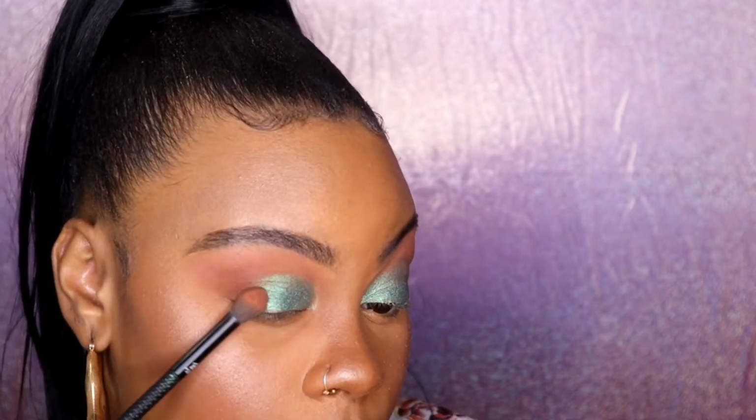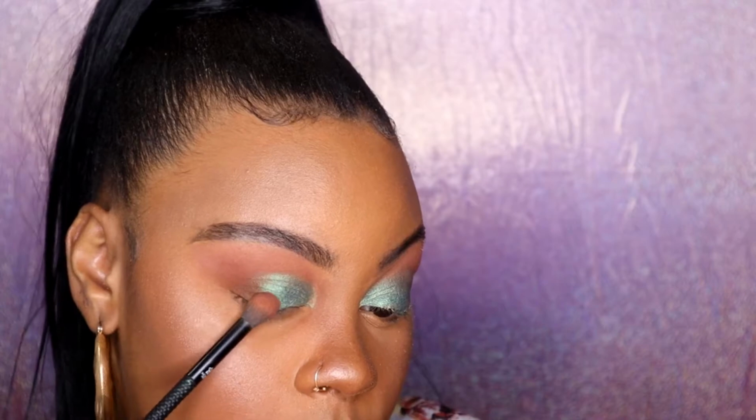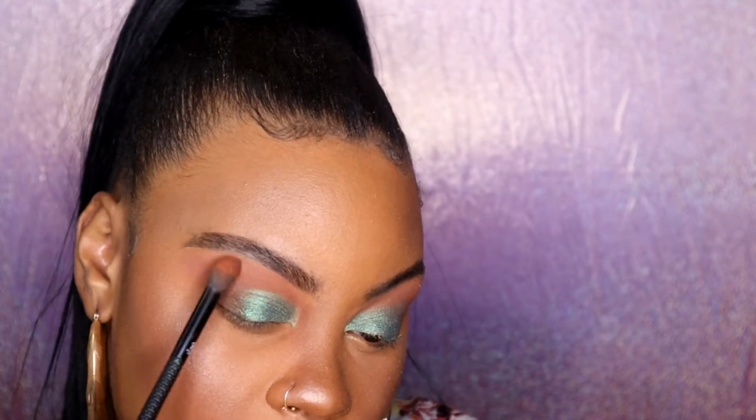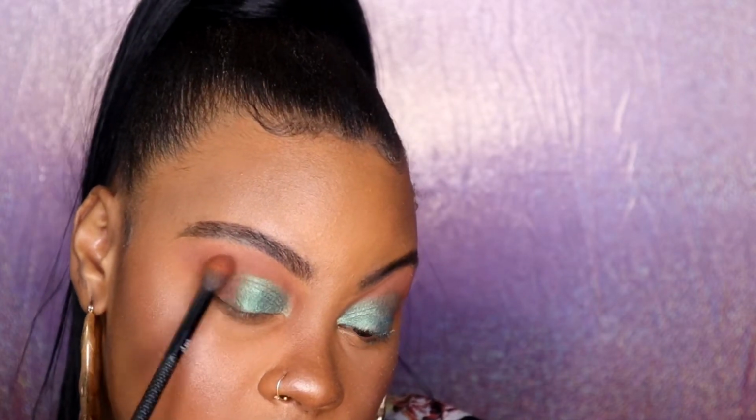And now that we have diffused the edges, I'm gonna actually go into the shade called Cinnamon again and place it right where this green kind of stops. What I am gonna do is smoke this look out, so I'm just gonna create a nice transition shade for this black shade that we have here, which is a pretty traditional name for the shade, and it's just called black. I mean, hey, pretty simple, right?